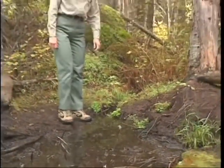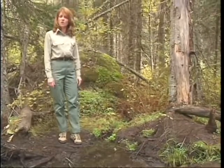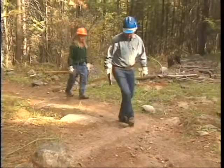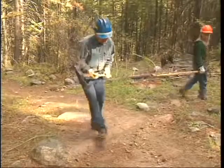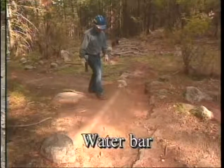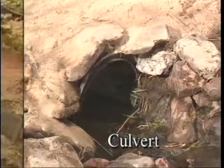Diverting surface water off the trail is the most important job in trail maintenance. The sooner water is off the trail, the better. The primary ways to do this are maintaining drainage structures and removing standing water from the trail. Usually, drainage structures are the only things keeping a trail from washing out. It's important that they are maintained.